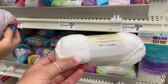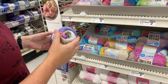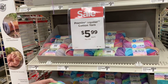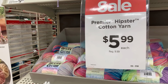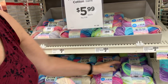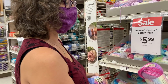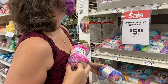What am I going to make this into? Fuchsia Fun. Limited time only? That's what it says. Uh-oh. So you better buy it. Better buy it. And look at that, it's on sale. I know, $6. Well, that seals the deal, doesn't it? It really does. You're going to get this one. What are you going to make with it? A top? Maybe.